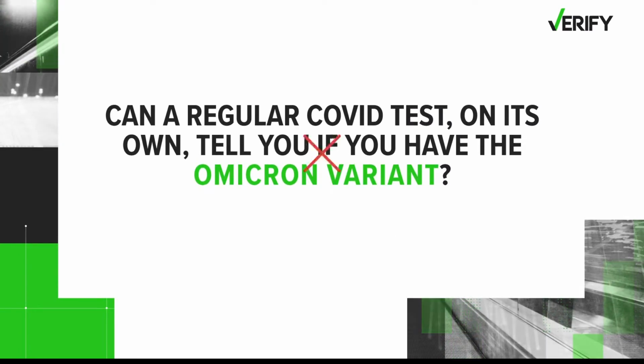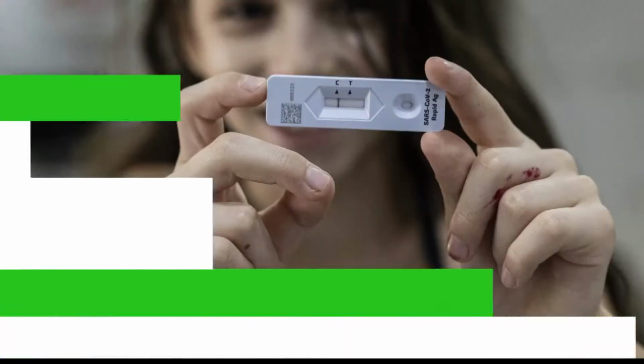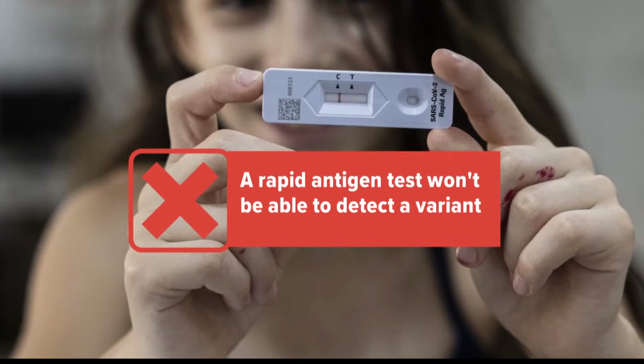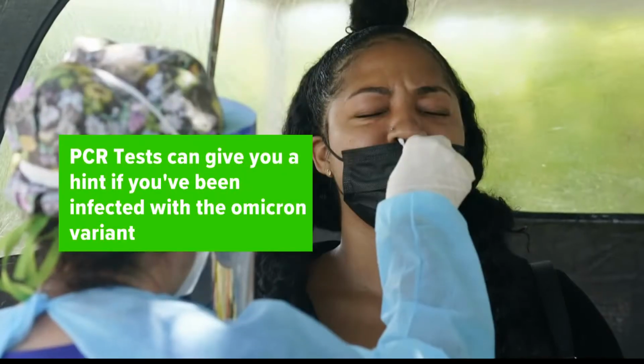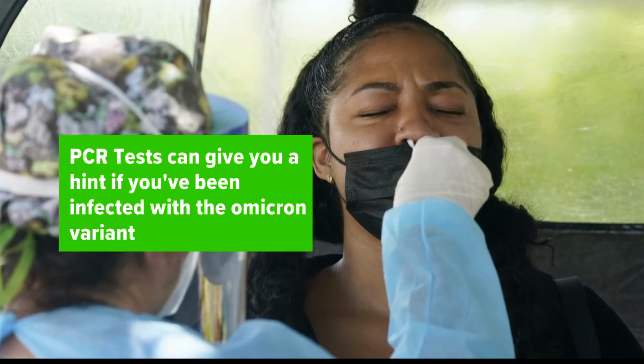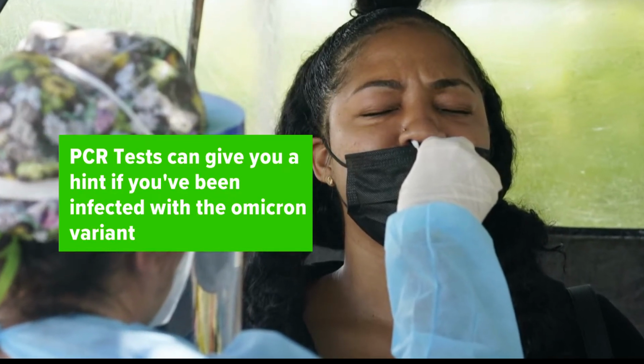Well, right out of the gate, our experts all say no. If you're using a rapid test, that won't be able to detect a variant. It'll just tell you whether or not you currently have COVID-19. But PCR tests, the most common, can give you a hint as to whether you might be infected with the Omicron variant. Here is how. It looks for 3 different parts of the virus, and one of those parts is not the same in Omicron as in Delta. Here's how our experts explained it.